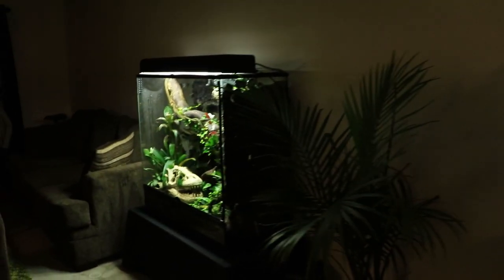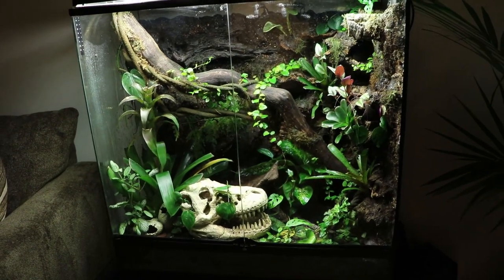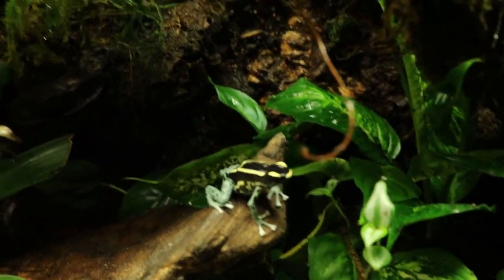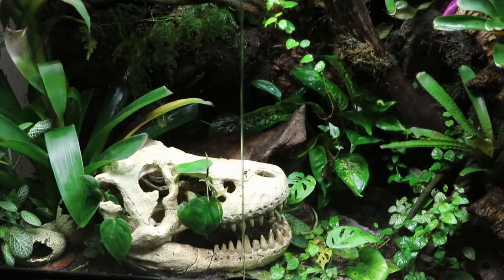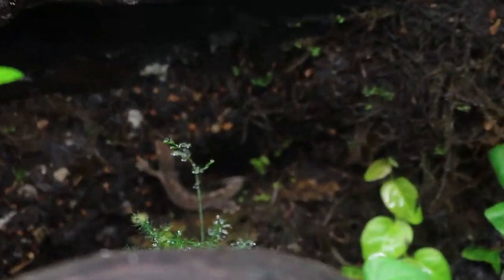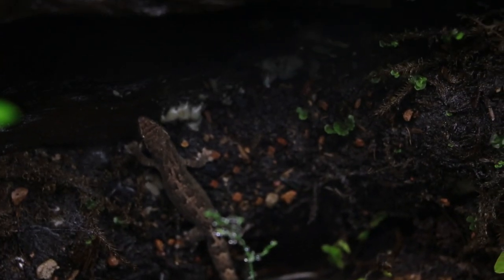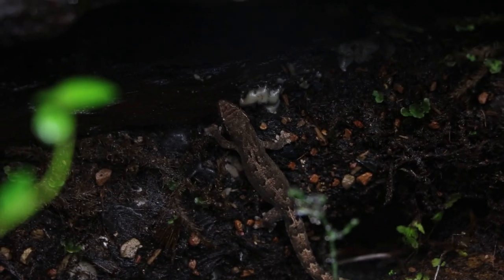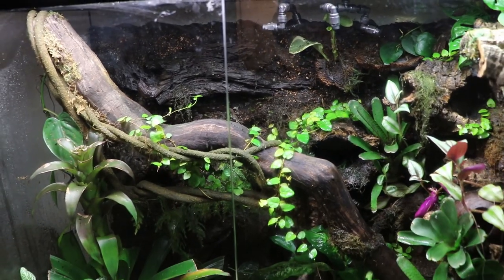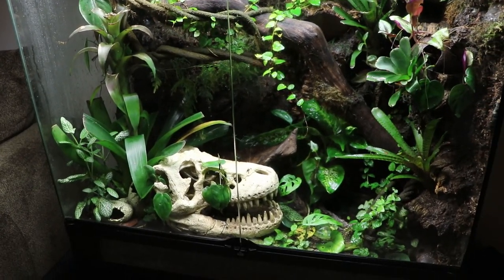And then moving down here, this is actually my girlfriend's tank, and this is another 36 by 36 by 18 Exo Terra, and this is home to her pair of powder blue tinctorius and three mourning geckos. You can see one of the geckos right here. So this is their big display tank in our kind of living room here. And I think she did a pretty good job setting up her first vivarium.